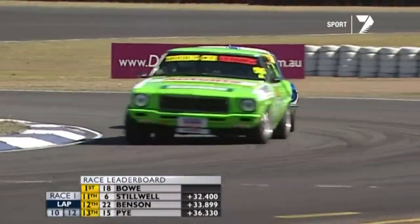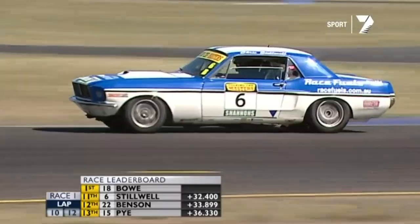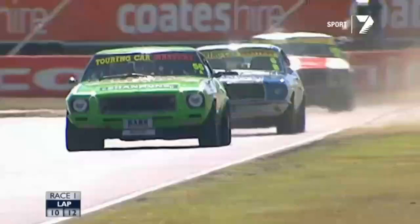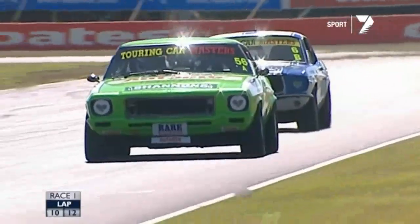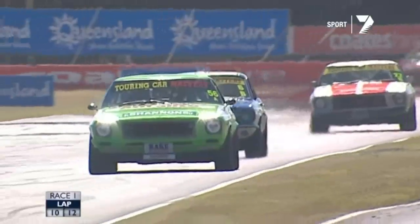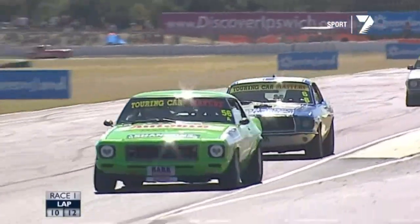Well, irrespective of performance, Nunes, I stood behind that and a GTHO in the pits before while they were idling, and I can confirm, mate, nothing here at this event this weekend sounds as good as these things idling in the pits. And it's not because they've got the choke pulled out, mate.